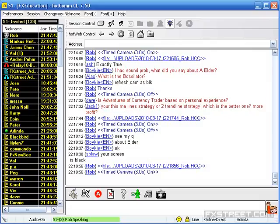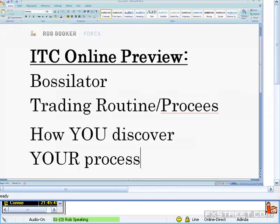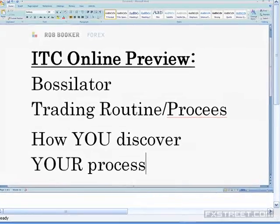Yeah, I know my screen is black. Me and Hot don't always get along. Let me just, there we go. My screen is not black any longer. My screen is showing you something.